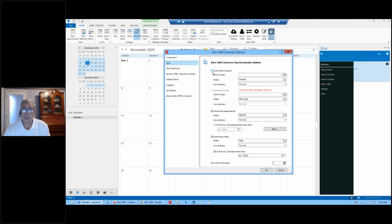When you're doing that, you would just click this checkbox and identify what ad hoc group you're going to utilize for that sync. What that does is allow you to reduce the number of contacts that are syncing. Rather than syncing the whole database, it's only going to sync the ones that you want. So you pick your group, then you pick the contacts folder within Outlook that you want it to sync to, and identify whether it should be one-way or two-way sync. And in the newest release of the mobile client, you have the ability to synchronize leads similar to contacts.